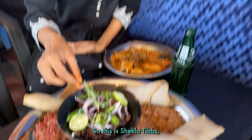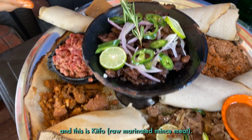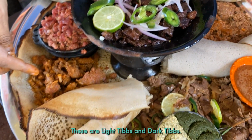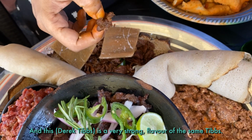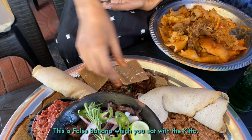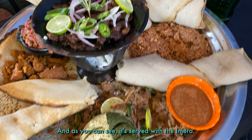So this is shakala, which is, as you can see, fried meat with rosemary. And this is kitfo, but this is the same thing, which is well cooked. These are light tibs and dark tibs, and this is a very strong flavor of the same tibs. This is false banana, which you eat with the kitfo. And as you can see, it's served with the injera.